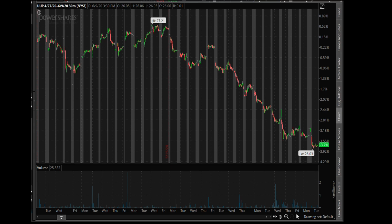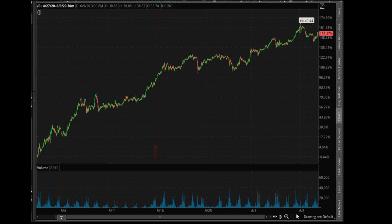This is what the dollar's done. What's interesting here is you can see that the dollar was going sideways, and then around the 26th of May we really started to see this come down. Now, how did that affect oil? If we look at oil around March 25th, March 26th, I don't know how big an influence that had there, but we clearly have gone from up 100% to 150%, with a high of 40. So we've seen oil go straight up during this time, so no surprise that tankers are trading lower.